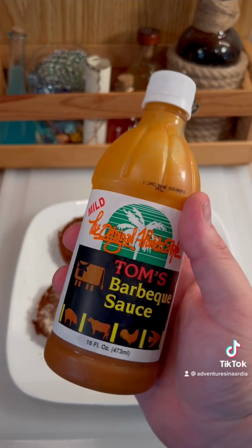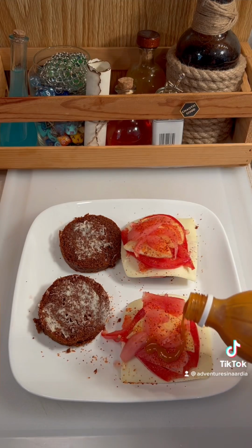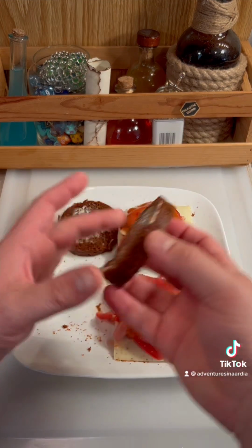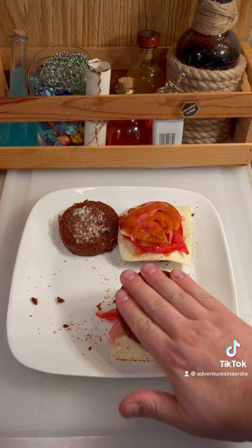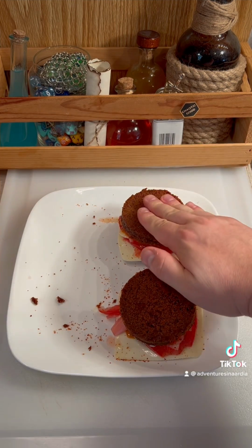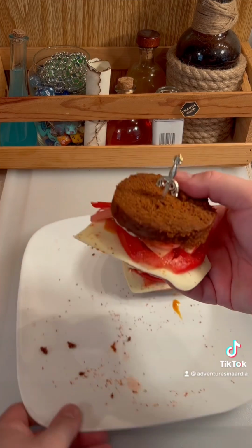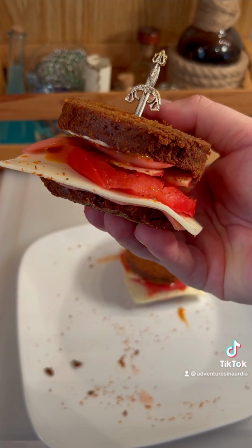12, barbecue. I'm using this Tom's Florida style barbecue sauce, and I think that the flavor will go okay with the other flavors we've got going on already. Get our sandwiches put together here. And get our toothpicks in. I decided not to try and cut this because I was worried it was going to fall apart, so here is the side view. And all right, here we go. Canned bread with similar toppings to what we had last time. Let's give it a go.